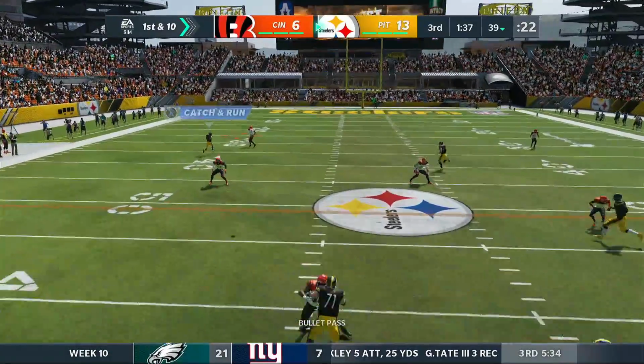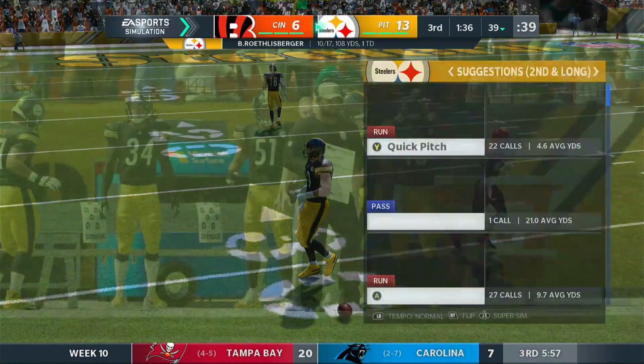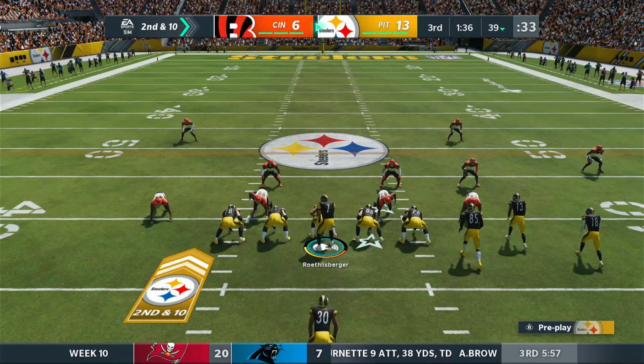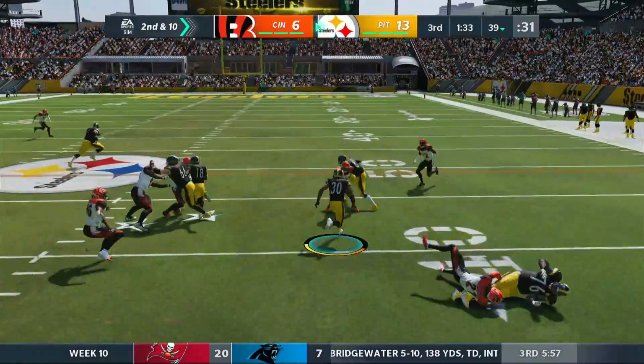Roethlisberger will throw. He's going to rifle one deep left side. Oh, incomplete. I thought it was gonna be intercepted. Almost intercepted. Instead, it's just 2nd down. Jesse Bates. Third quarter of a tight football game as we come up on a 2nd and 10.